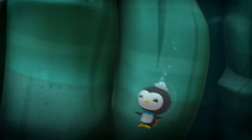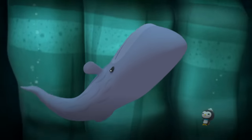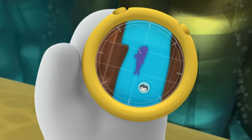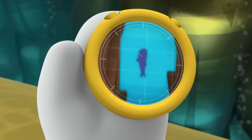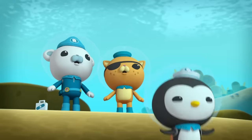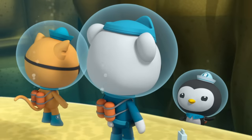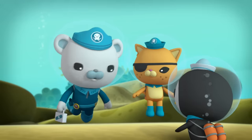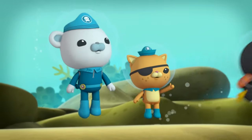Let's try it backwards. It's not so scary this way, is it? I can do it. I can't do it! This may take a little longer than I thought. Kwazii and I'll head back to the Octopod. Radio us when you need a lift home. Good luck, matey.